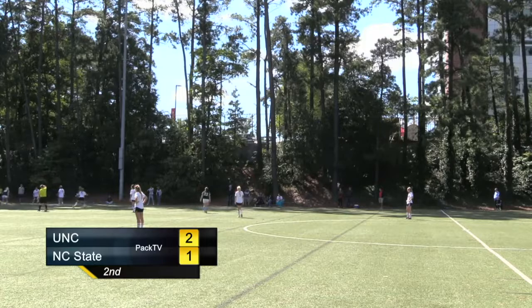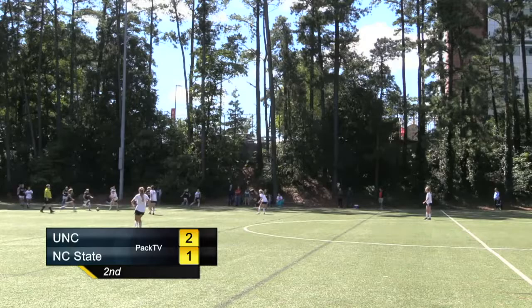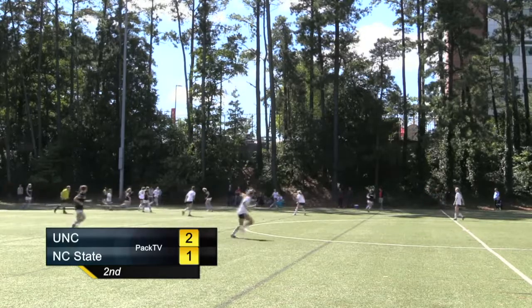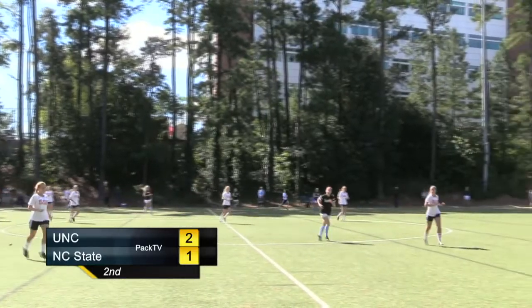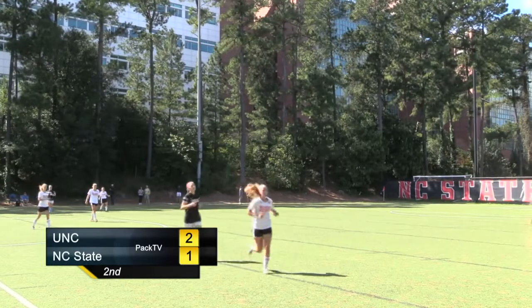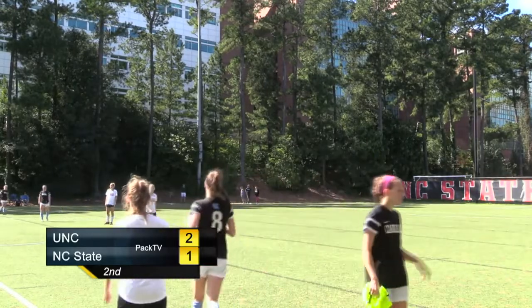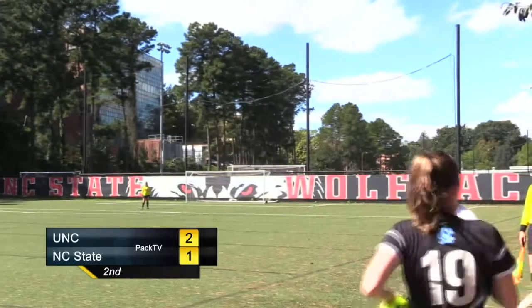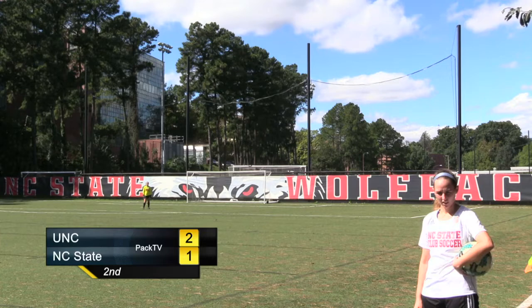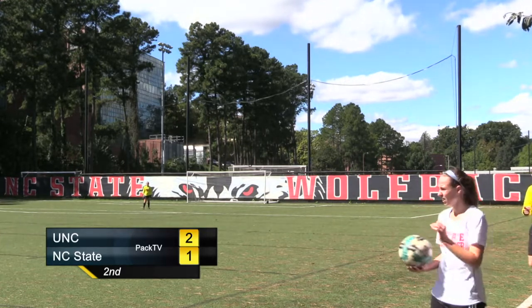Tossed in, headed right back to her by the Tar Heels. State regains control, and Tar Heels have it back. Let's see if they can get out of there with it. They've spent a lot of time in their own zone. They just haven't really been threatened by NC State. That one comes out of bounds right near us, and State will have a throw in. Two-one Tar Heels. Waiting on a throw in now after a couple substitutions.